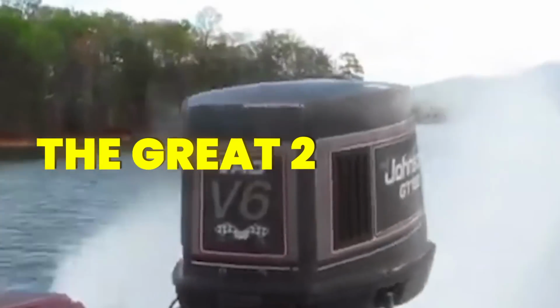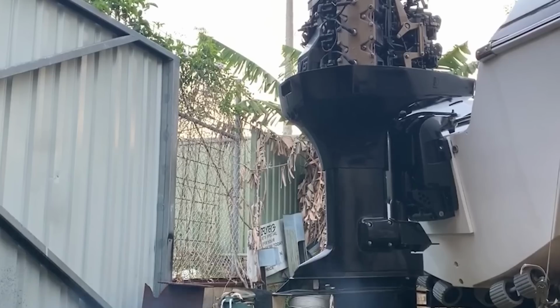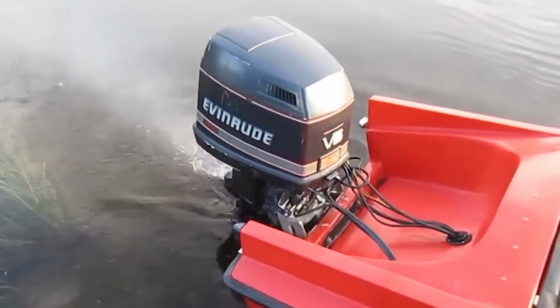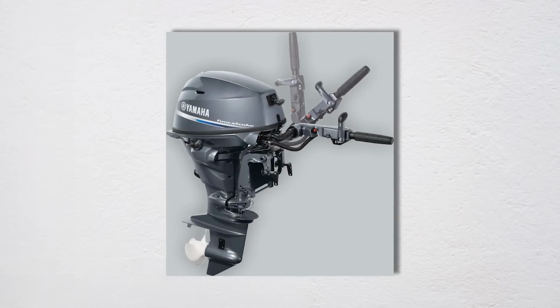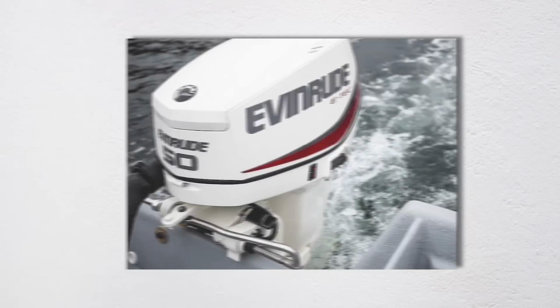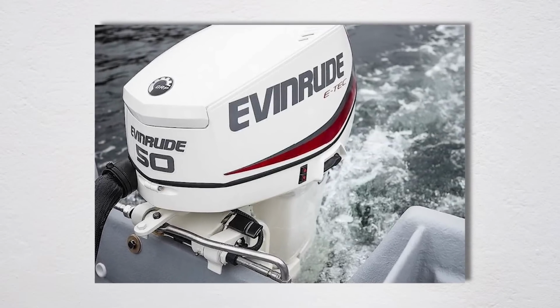What followed was nothing short of an engineering exodus. Major manufacturers either abandoned two-strokes entirely or poured millions into developing direct injection two-strokes that could meet emission standards. Yamaha went all in on four-strokes. Mercury developed Optimax. Evinrude created E-Tech. The bans started rolling in.